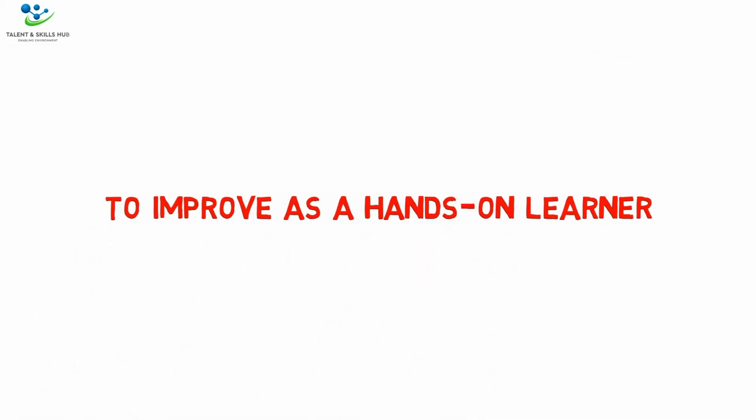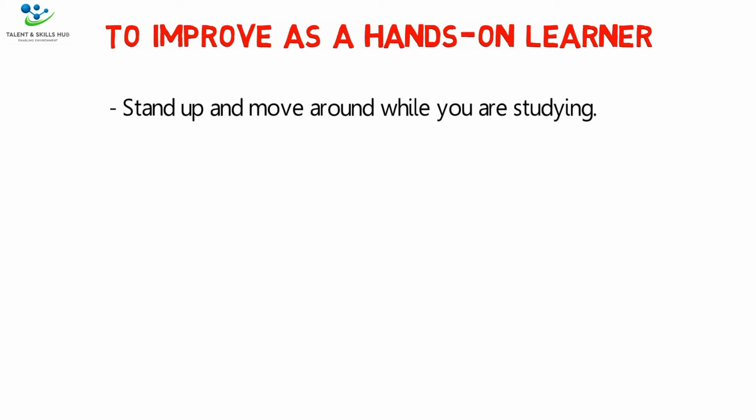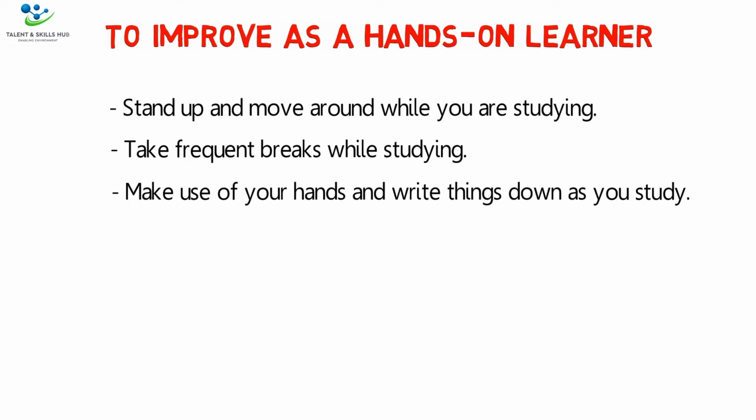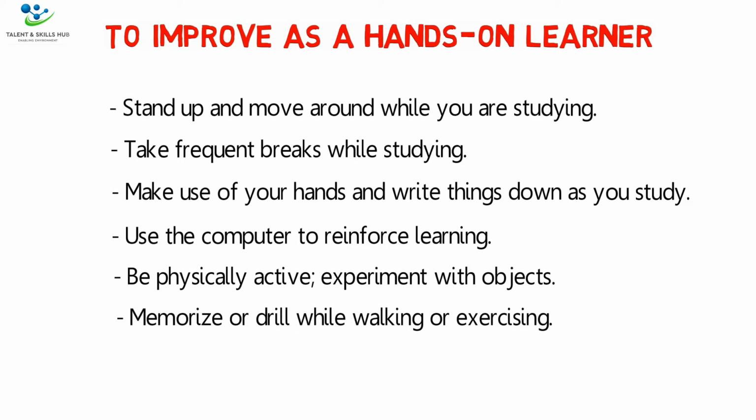To improve as a hands-on learner, stand up and move around while you are studying. Take frequent breaks while studying. Make use of your hands and write things down as you study. Use the computer to reinforce learning. Be physically active, experiment with objects. Memorize or drill while walking or exercising.